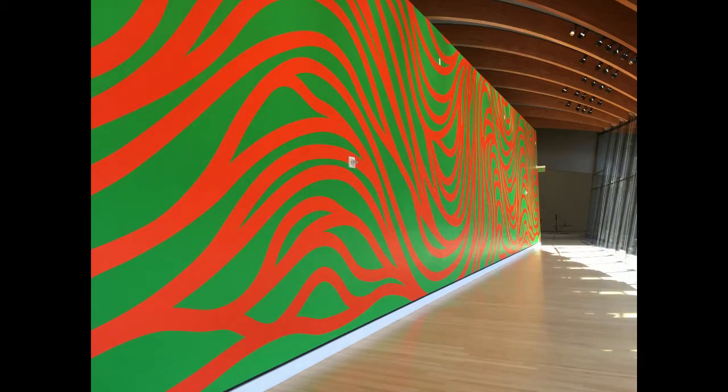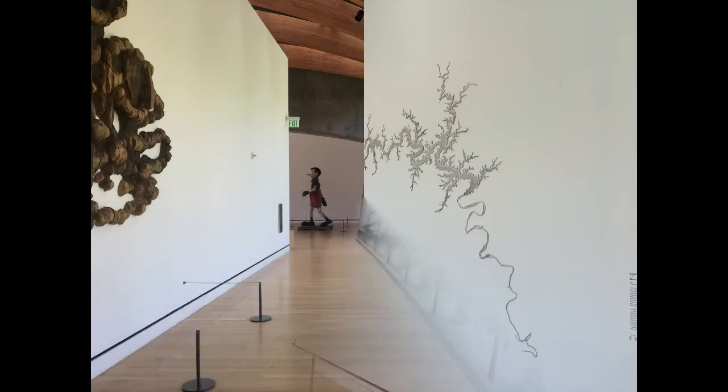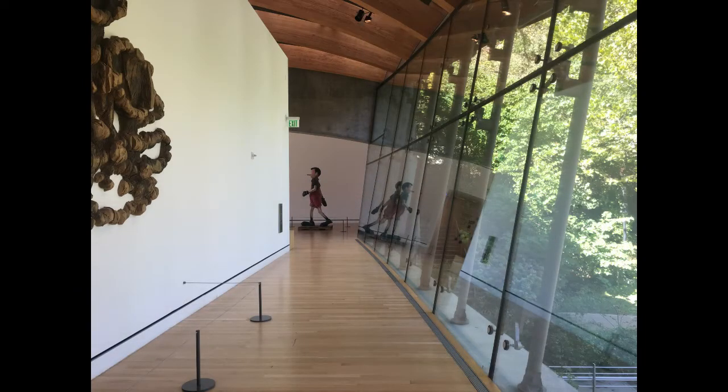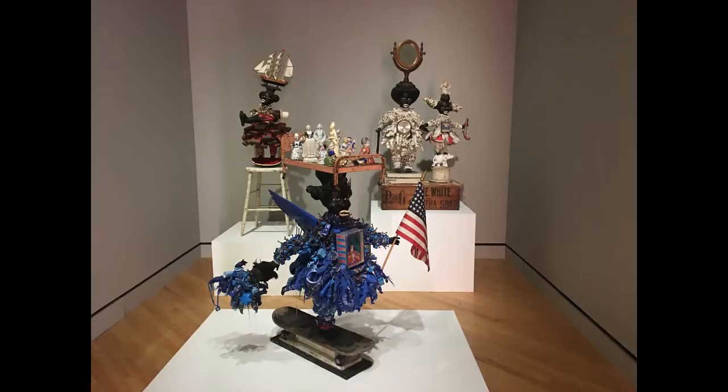There were also works of art on the walls. I didn't care too much for this one, but this one called Silver Upper White River by Maya Lin was beautiful. It shows the entire course of the river done in liquid silver. Amazing. Wait a minute, who's that at the end there? Again, a large variety of different projects. I don't even know what to say about them.